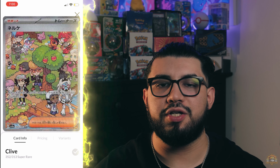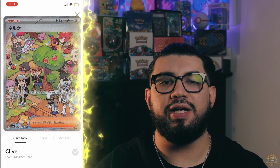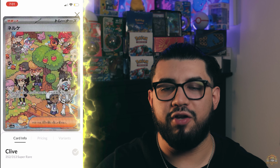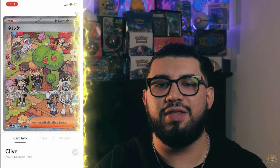All right, so at number 6, we have the Clive Special Illustration Rare. As you can see, you have Clive right in the middle of the frame under a tree. You can see the rest of the artwork. And if you look closely, everybody in this artwork are members of Team Star. If you guys play Scarlet and Violet, you know these are all like the leaders of the group. You have Penny, you have Sylveon, you have Mela with the Charcadet, you have Giacomo right underneath Clive. The rest of them, I don't remember the names of them, to be honest.